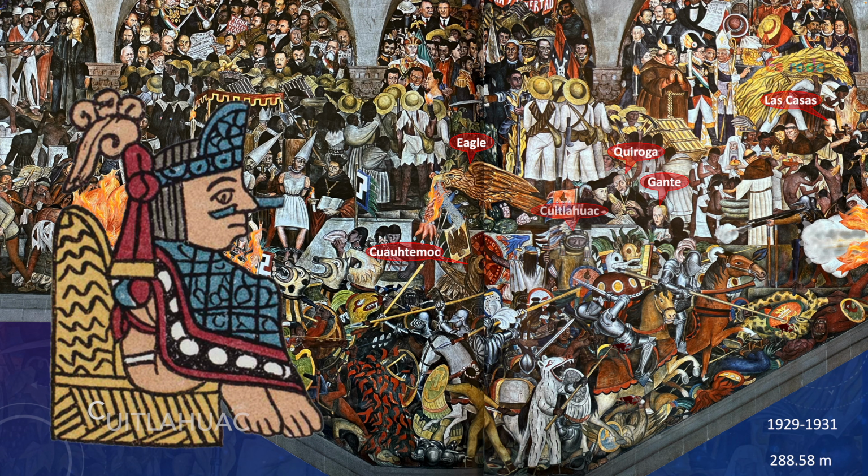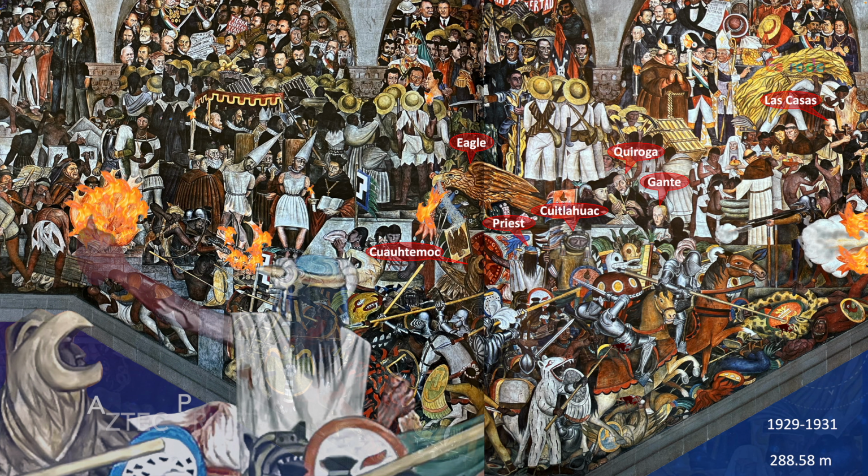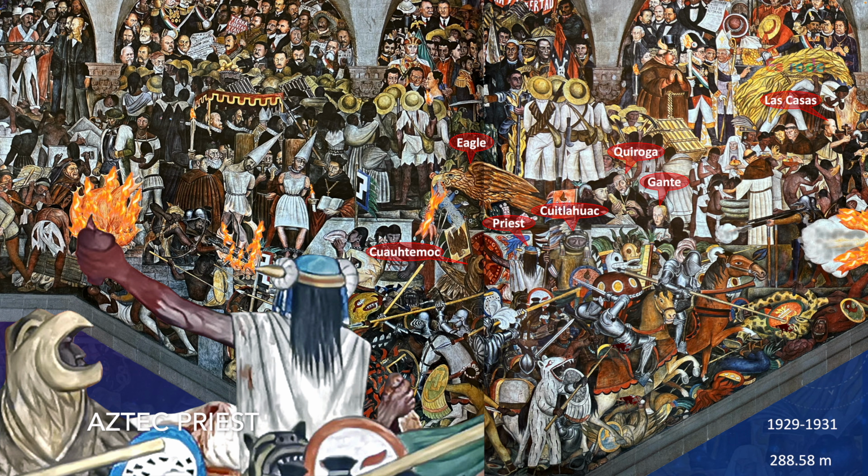And here is Cuitláhuac, brother of Moctezuma II, yes, that Moctezuma that you probably know as Montezuma. Now, he led the Noche Triste battle that kicked the Spanish out of Tenochtitlan, but later died of smallpox. And here's an Aztec priest holding up a sacrificial heart, by the way, which is the least common type of sacrifice in the Aztec world.